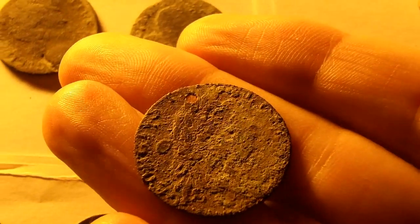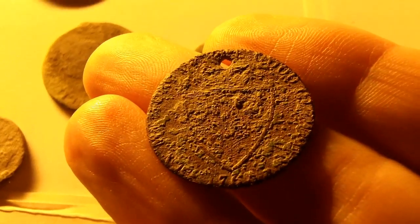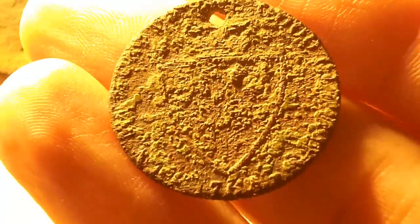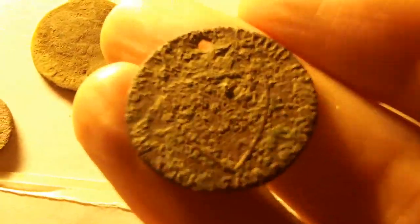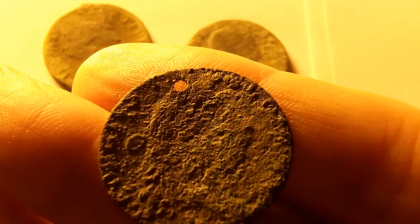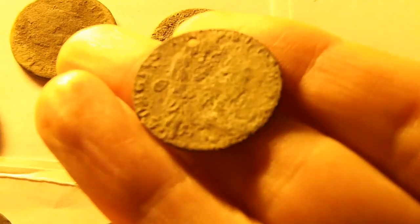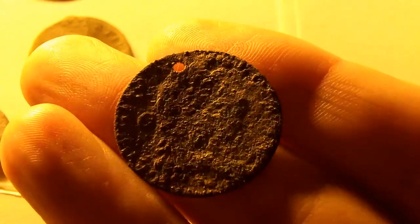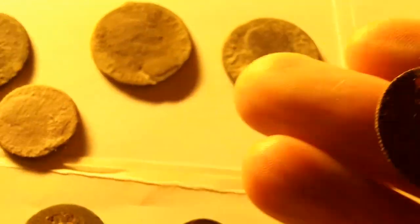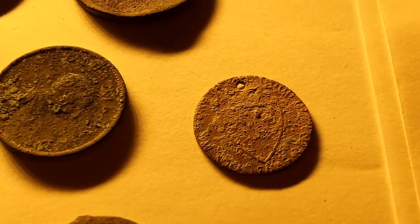So this coin that I found here isn't actually a coin, it's a Spade Guinea token, and it's got a date on it of 1769, so it's like a jeton from the 1700s, George III, and could have been used as a gaming piece. And this one's got a hole in it, so it's been worn around something. So that's quite cool. Never found one of those before. I'll show you what one of those looks like properly up here.